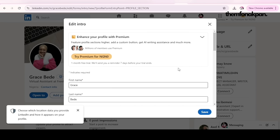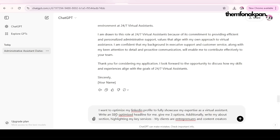So I want to show you how you can use AI to write your headline and your about section. So let's go back to ChatGPT now and give it some prompts. Yep, let's send it. Remember, ChatGPT has information on my resume already, so let's see what it comes up with.